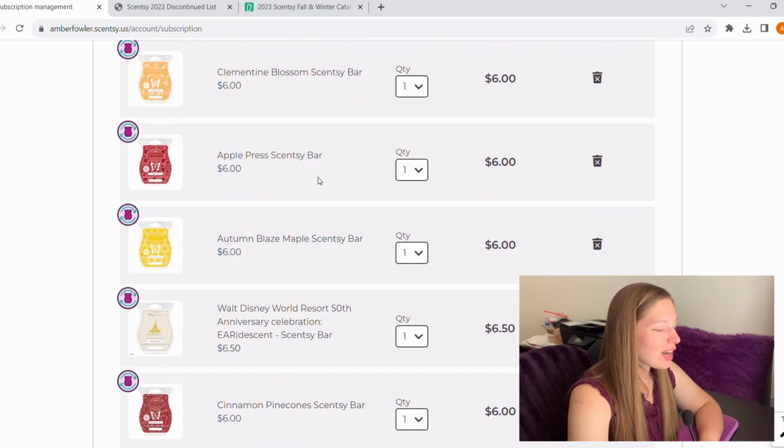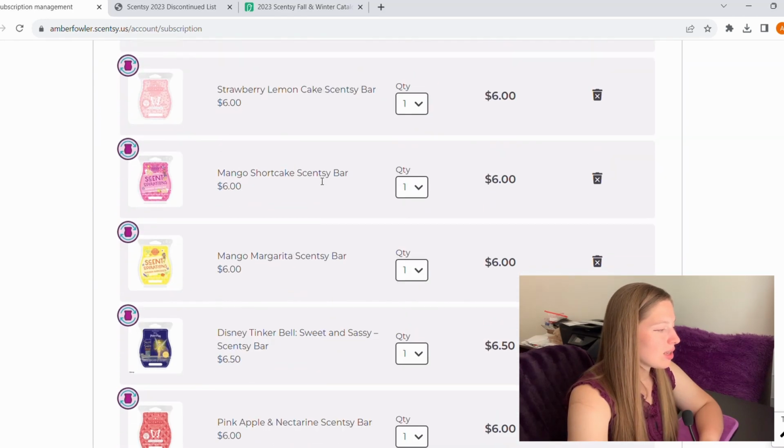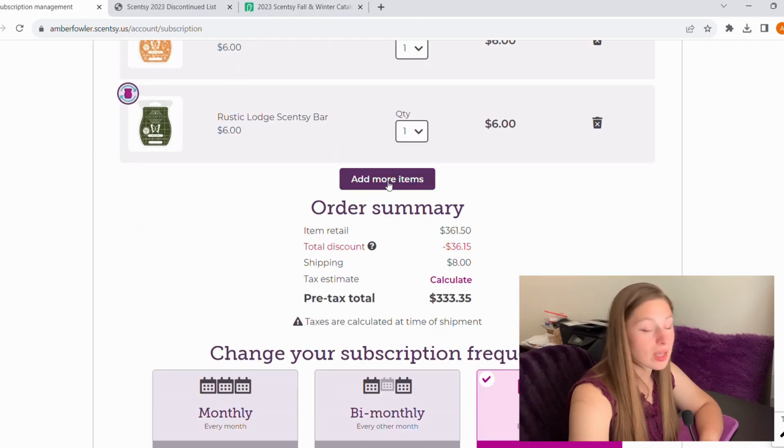So first thing that I want to do is go through and just add the bars that are going to be discontinued that I really like, that I would like to continue getting, even if they do not show back up in the spring summer catalog for 2024. So I'm going to hit add more items.